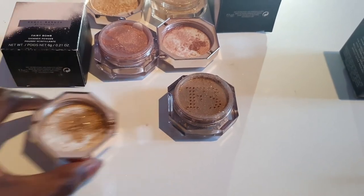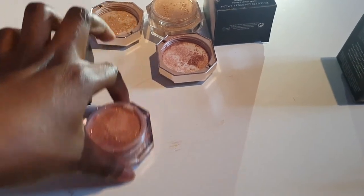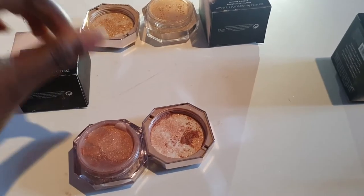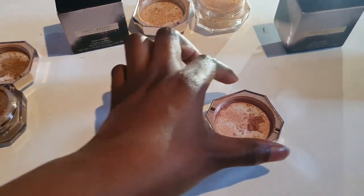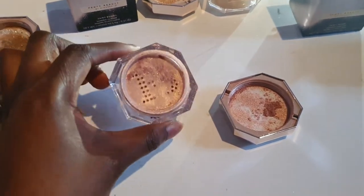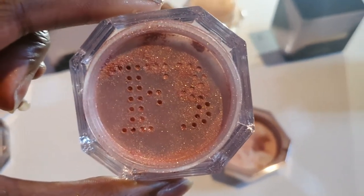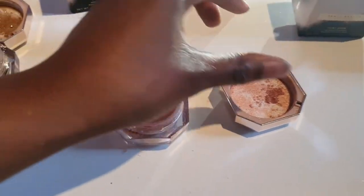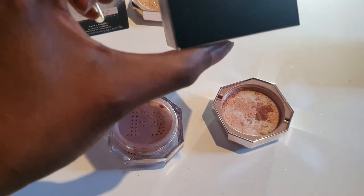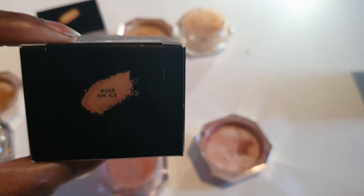So the second one. Hold on. Can you not see how she done the letters? It's sick. Sick. But yeah, this one is Rose on Ice. Rose on ice.